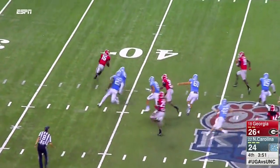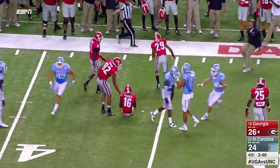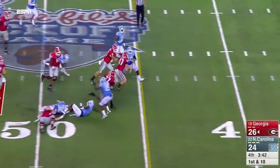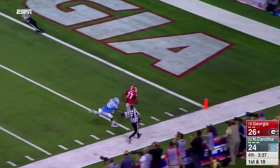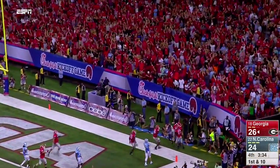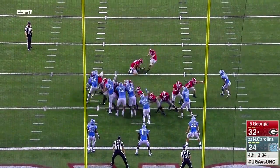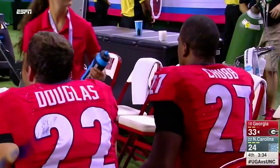Pretty good punt, heading the wrong direction is Isaiah McKenzie. Now he gets a block, and now he gets planted. A toss to Nick Chubb. Blockers out in front. He's got a crease. Nick Chubb, eyes on the end zone. Touchdown. Return. 222 yards, 2 touchdowns. And a 2-score Georgia lead.